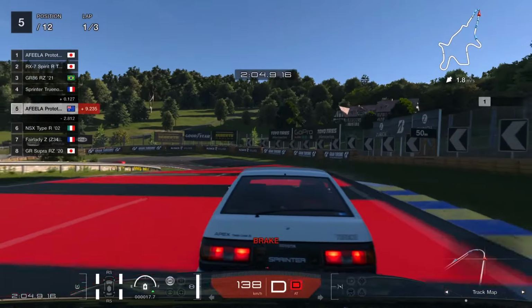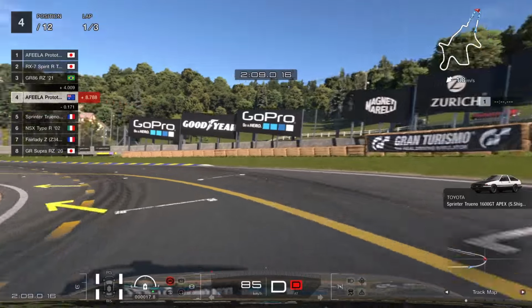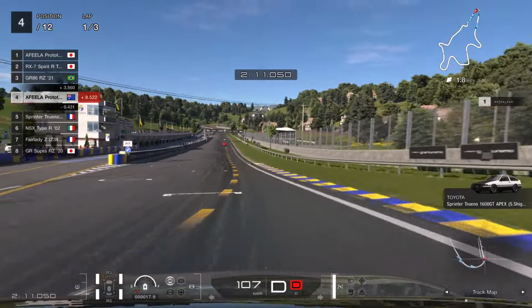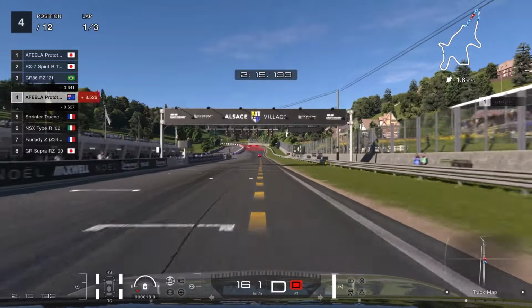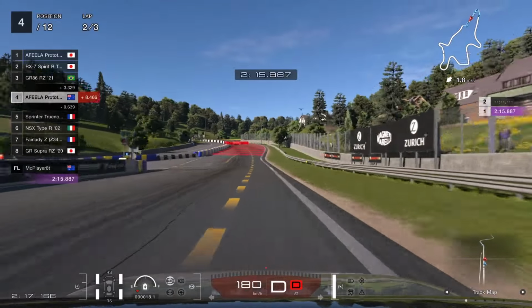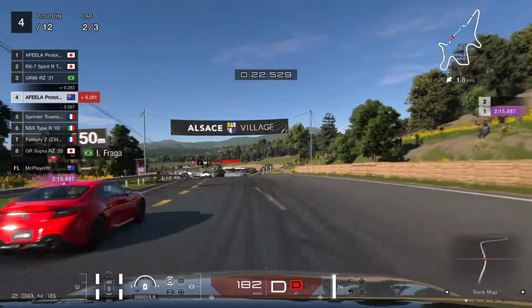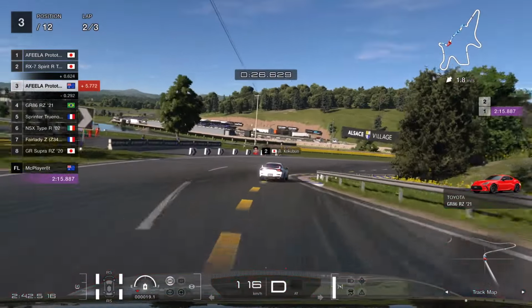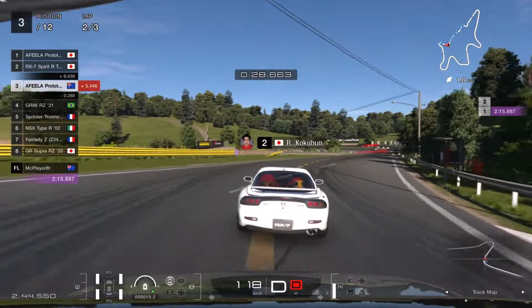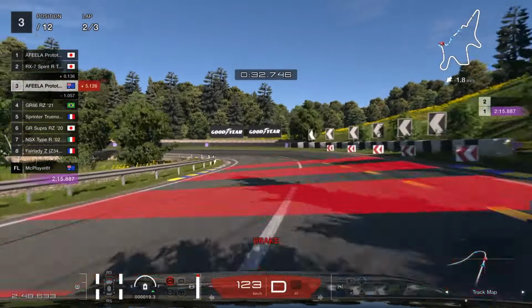We're going to go to the outside, switch to the inside, a late decision there to do that, as it looked like we weren't going to be left too much space on the outside. We'll make the move stick and get ourselves up into P4 at the end of the first lap. It doesn't take us too long to catch up to the next couple of cars. We'll make the move around the outside and up into the podium places now, as we've got a little Mazda in front of us. Can we make the move maybe down the inside here?